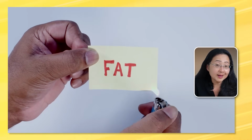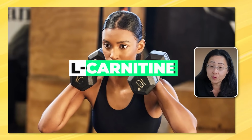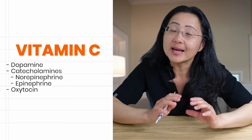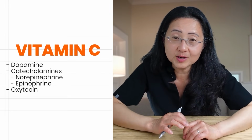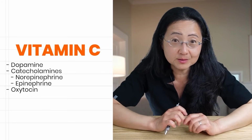Interested in losing weight and burning fat? L-Carnitine is a supplement many bodybuilders use to enhance performance because it is critical for fat burning. But your body actually can make L-Carnitine if you have enough vitamin C. If you are struggling with mood and mental fatigue, you should know that the first symptoms of scurvy are tiredness and the lack of drive, because vitamin C is critical to make essential brain chemicals such as dopamine and catecholamines such as norepinephrine and epinephrine. Vitamin C is also essential to make the love hormone oxytocin for bonding.